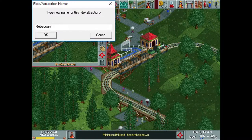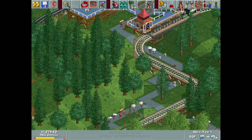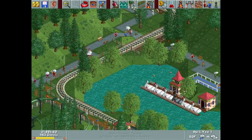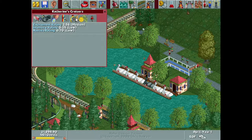And let's do... Rebecca's Railroad. This will be the easiest naming scheme I think I've done yet. I'm not going to struggle too much naming these. And this one's already done. Catherine's Cruisers. That's perfect. I'm not going to rename that one.